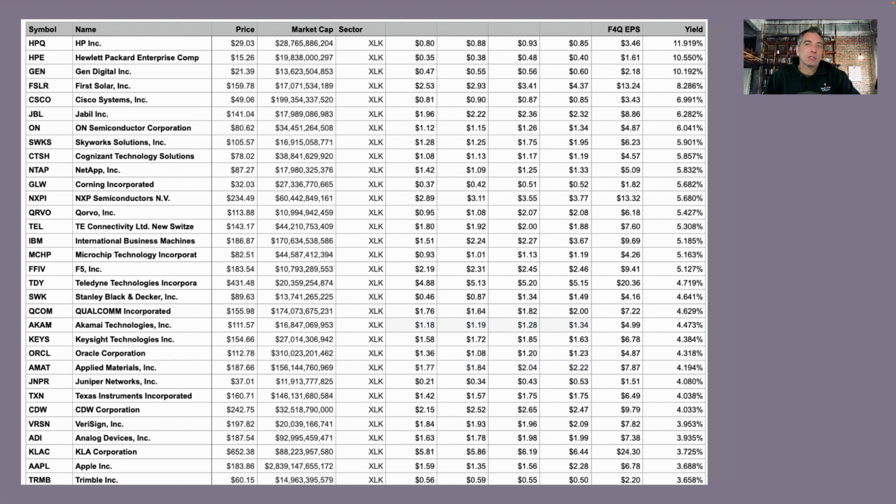HPQ, Hewlett Packard, Compaq was the former company there. Forward earnings per share 3.46. The stock price trading at 29 bucks. Here's the thing, you're getting about a 4% yield out of the dividend alone from HP. This is a high yielder relative to future earnings per share. I don't see HPQ moving higher. This breakdown that I have, it's the remaining stocks in there. You can see Apple all the way down there.